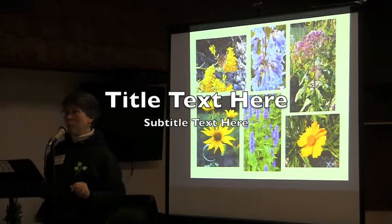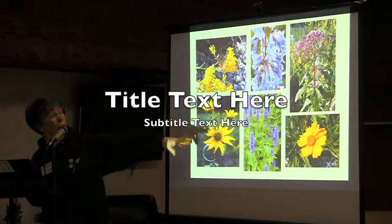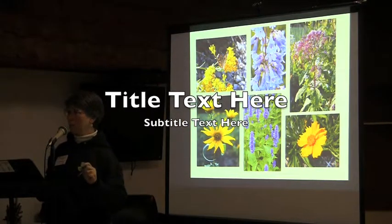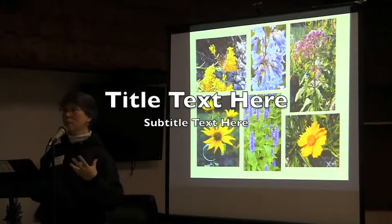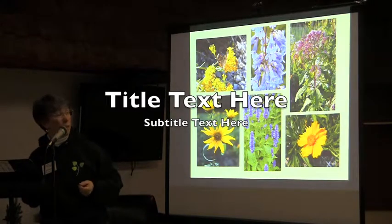Lower right is a coreopsis, really nice plant for dry, sunny kinds of areas. And the one in the middle is called anise hyssop. Anise hyssop, it smells like anise, it smells like black licorice. And the butterflies and other insects really love it.